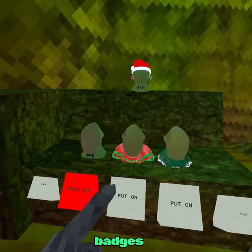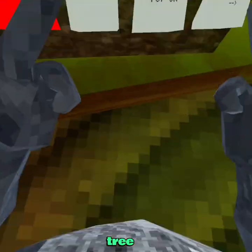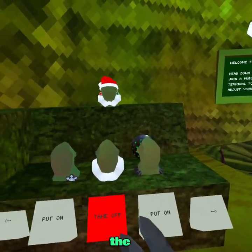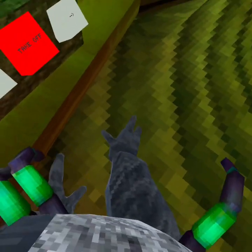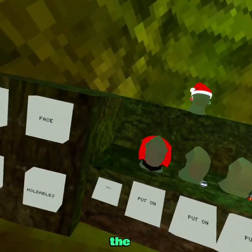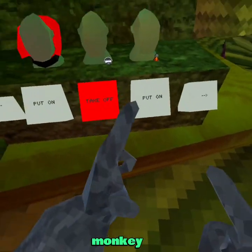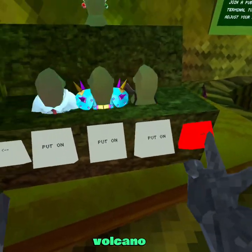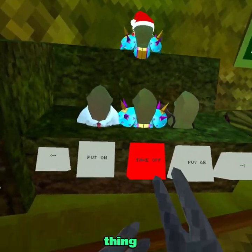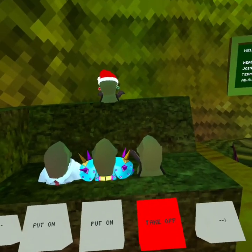My badges. Bow tie. The sweatshirt. Christmas tree. Snowflake. The clown collar, the spider, the spider torso, vampire cloak, we are VR monkey badge, the volcano badge, nerd teacher thing, the paintball armor gear, the bat wings.